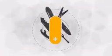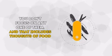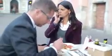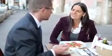When you multitask, your mind bounces from one job to another, but doesn't really focus on any one of them, and that includes thoughts of food. This can make you forget that you're on a diet, so you'll unconsciously dig deeper into your snack drawer. People also tend to eat faster and in bigger quantities when they aren't fully concentrated on enjoying the process of eating.